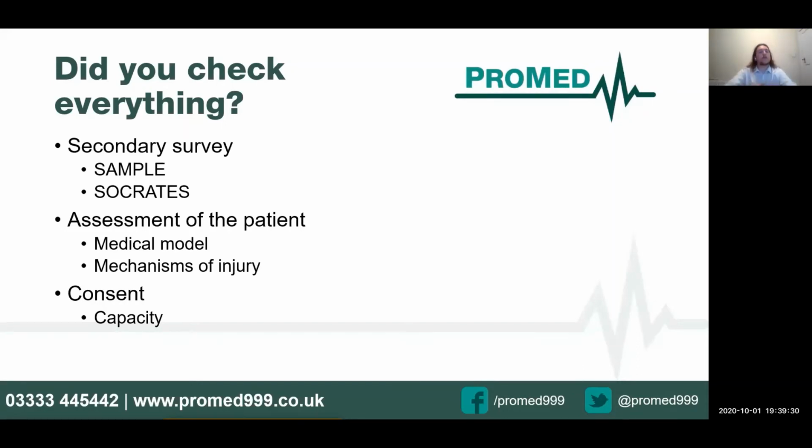A very good question. So SAMPLE stands for signs and symptoms, allergies, medications, past medical history, last intake and output, and then everything else or environment. It's a structured way of making sure that you don't miss the important questions when you're talking to your patient.